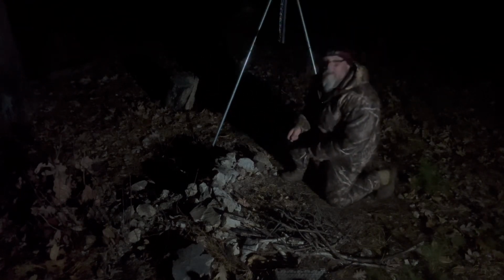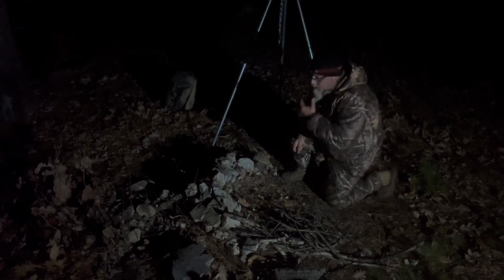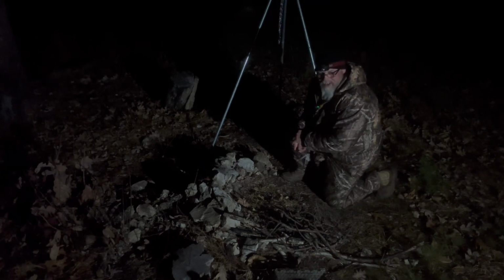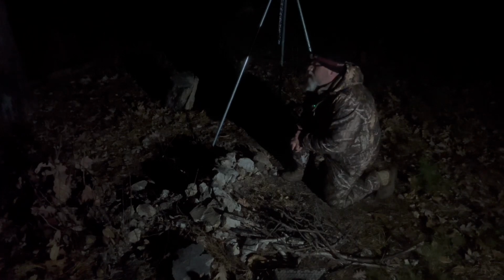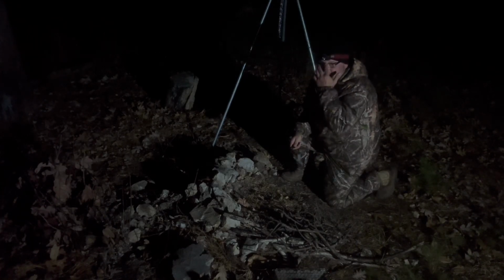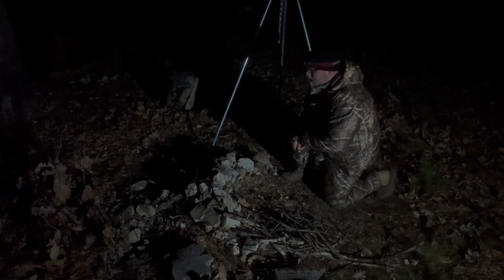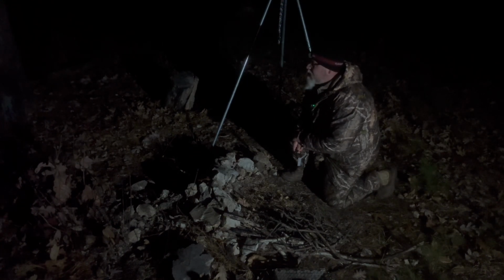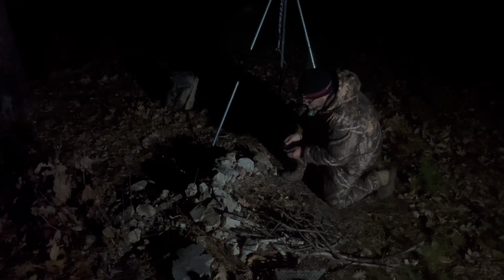All right. Good morning, everybody. It is about 29 degrees, and I did not sleep with my diesel heater on last night, so it is chilly. I woke up a little chilly. The wind has died down just a little. It's not all the way, but we're going to try to get us a fire going this morning and try to get a little more comfortable around here.